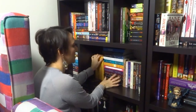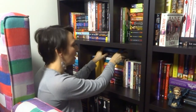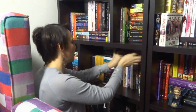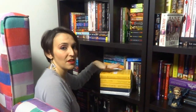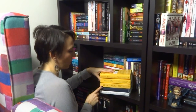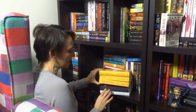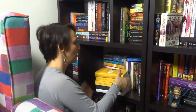This is my Ronnie Lauren section, and she's another favorite author of mine, so let's get started with her books. I have a little lock and key here. So first I have the advanced reader copies of her books. I have Nothing Between Us, Call on Me, Off the Clock, Loving You Easy, and Not Until You. Those are all the advanced reader copy versions.